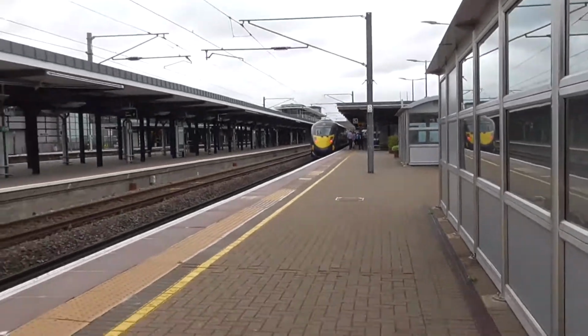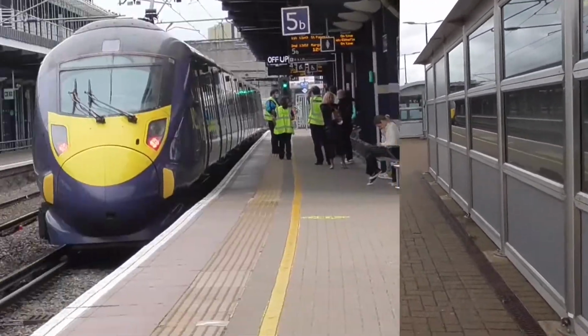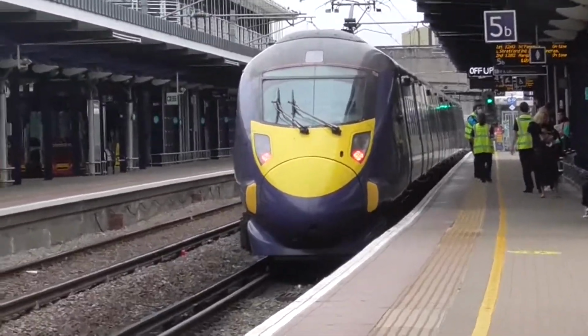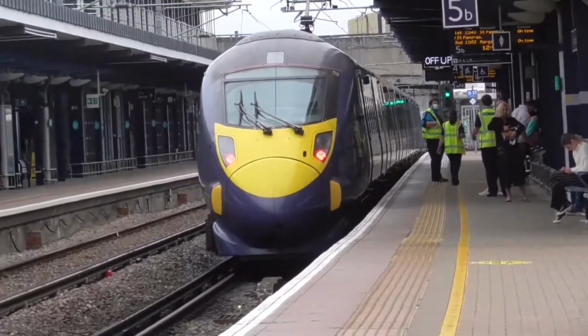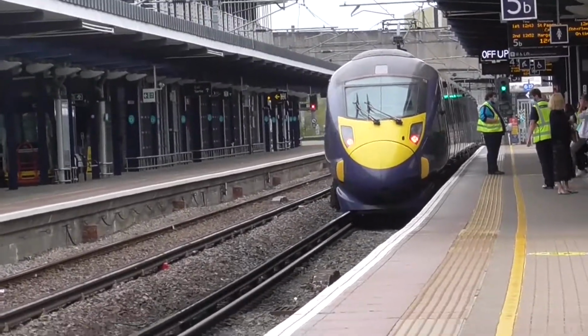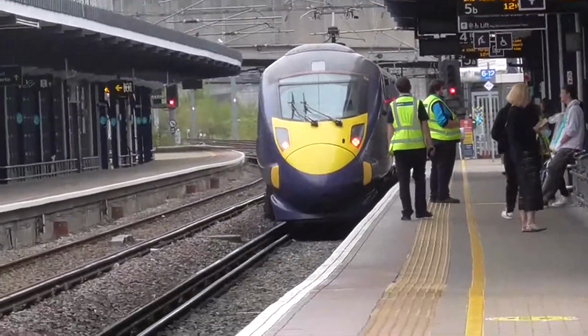Sun's out now, wow. Right, passing out now is the 1243 South Eastern High Speed service going from Margate to London St Pancras International. Next up that will be Ebbsfleet. So it heads away into the distance now on AC, of course.